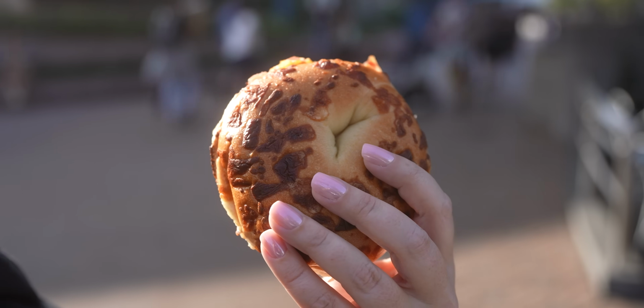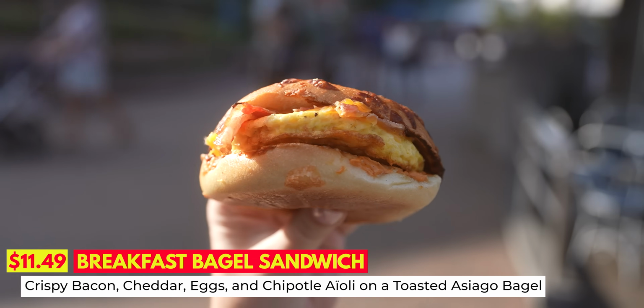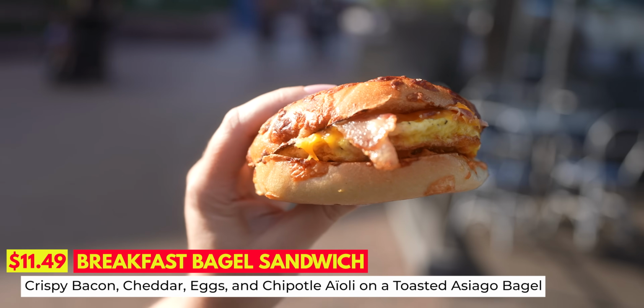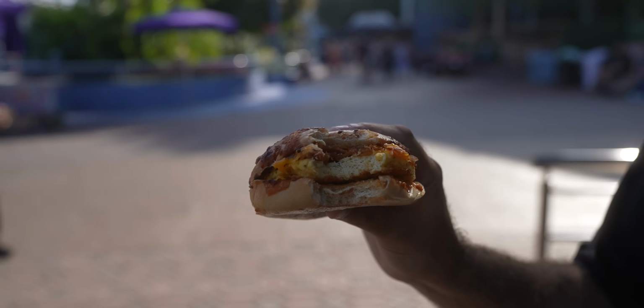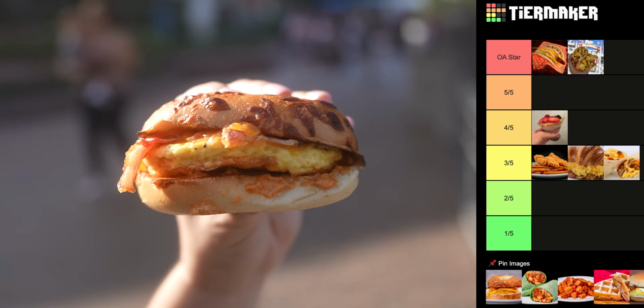Sure. Next up, I'm trying the breakfast bagel sandwich. It's this crispy bacon, cheddar, eggs, chipotle aioli, and a toasted cheese bagel. This item was introduced in 2019. It survived the pandemic, just like us. I feel like there's a lot of breakfast sandwiches here at Disneyland. This is the more hearty choice. It feels more substantial. It's heavier, right? Because you got that big bagel. It all goes together quite well.